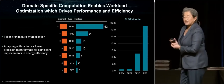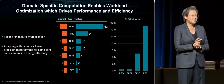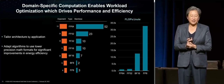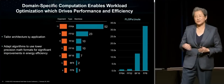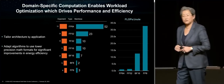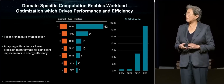Another area that there's been a lot of work and will continue to be a lot of work is with domain-specific computation. This is the idea of using the right math for the right operations. So in this particular case, you can see that as we go from, let's call it, your double precision floating point to various other math formats, you just get much more efficient computing.